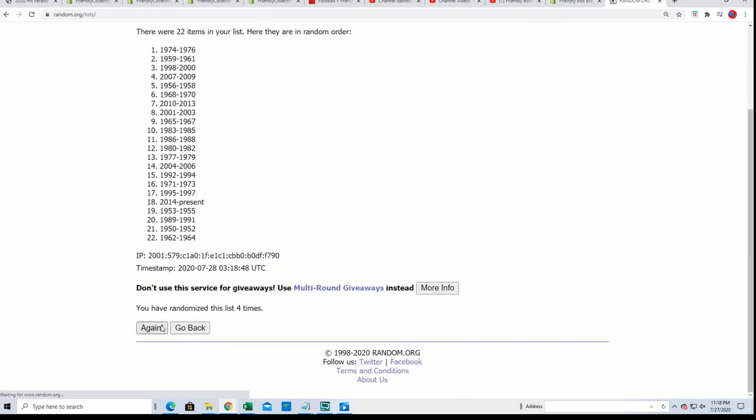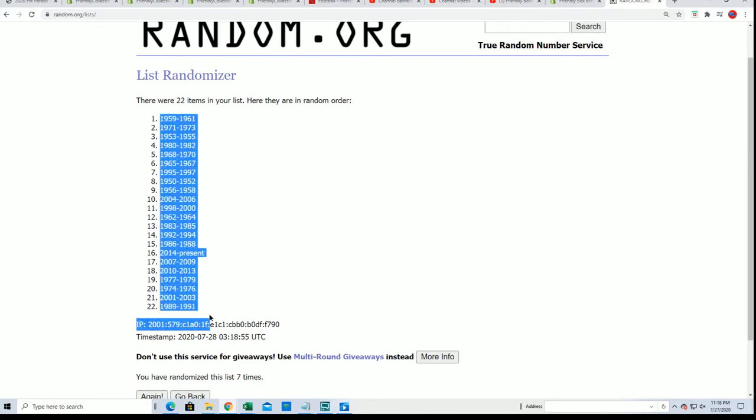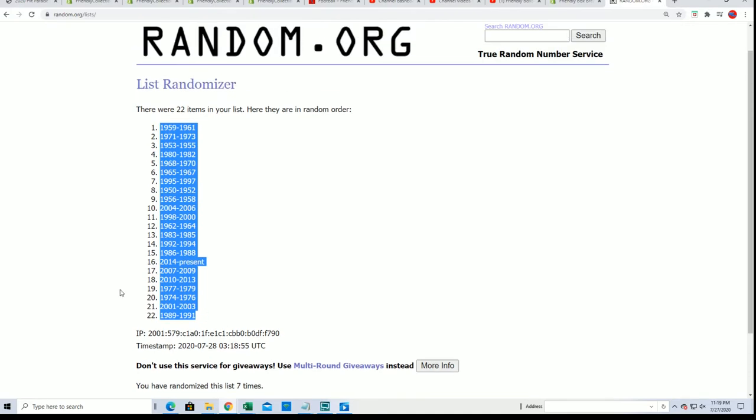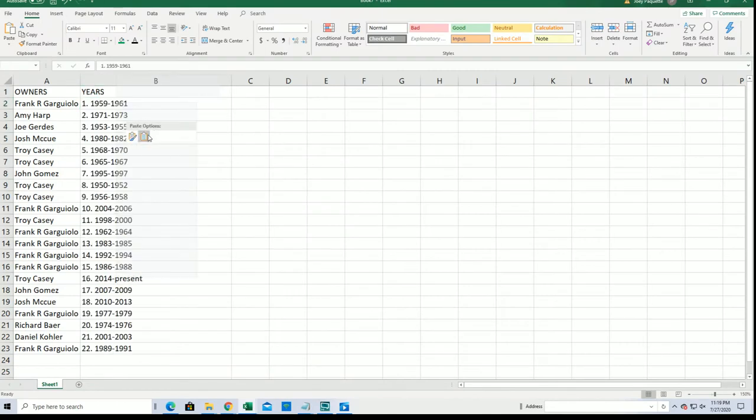Seven times, of course. So here we go. Lucky number seven. And as we stack the list up side by side, you can see the years that you own.